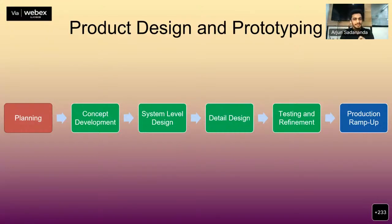Because I guess in BTech level projects, you wouldn't want to classify so much into these further three sub steps that happen in industries probably. But I would just combine all of those three steps into one step. So we'll talk about those three steps as one. And production ramp up is basically just the final product development, right? So actually building the final product.